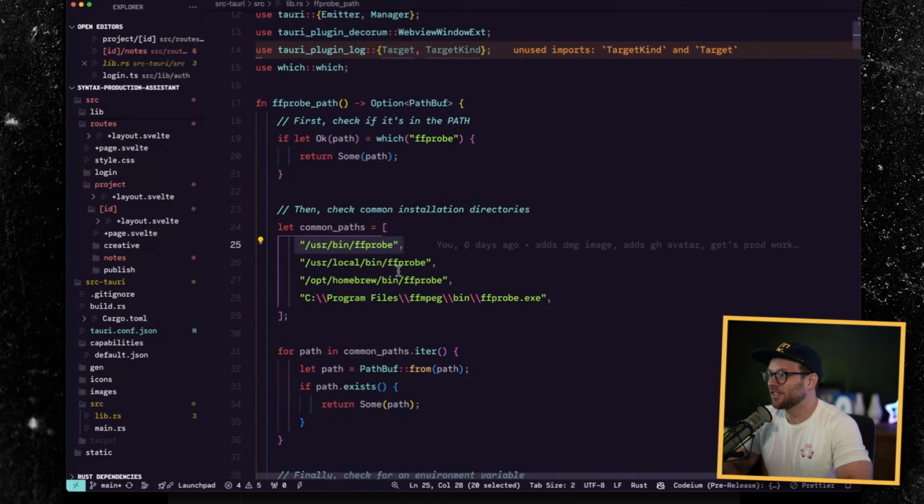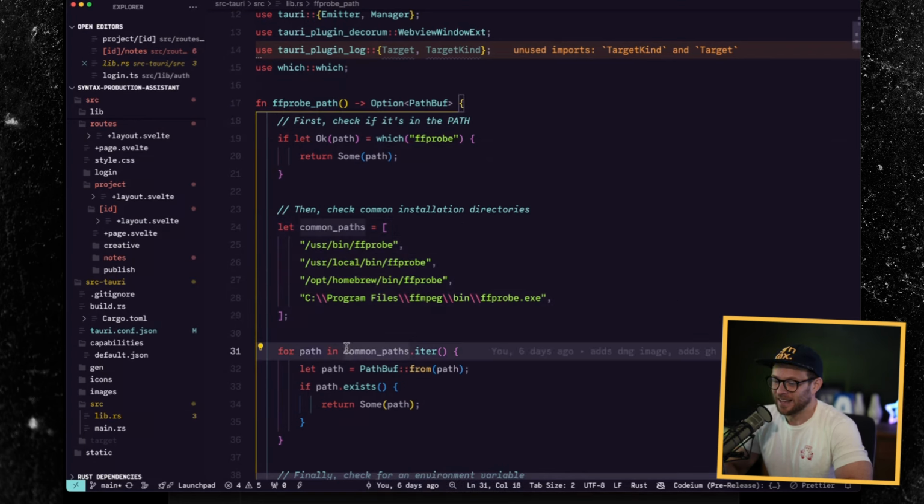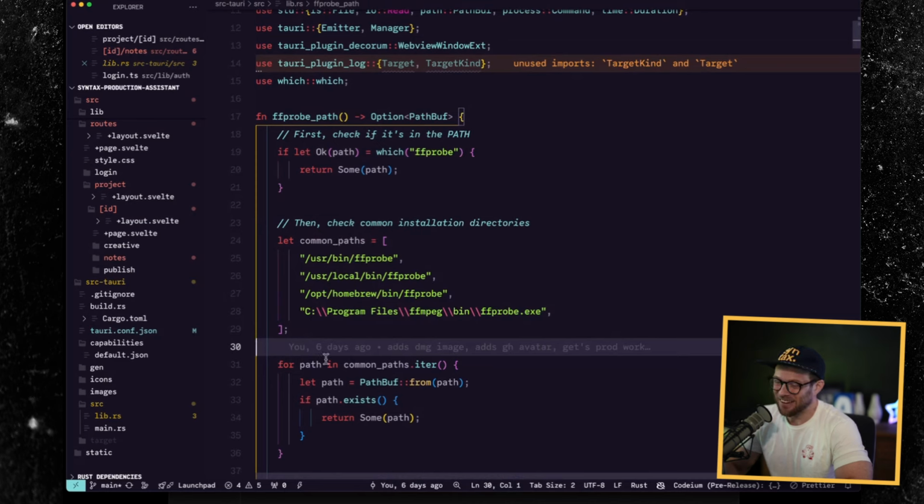So the first thing it does is check your bin, then it checks local bin, then it checks Homebrew, then it checks Program Files, FFmpeg. And if it's not in one of those, then it's like, yeah, you probably don't have it installed. Go install it. That was the whole thing.